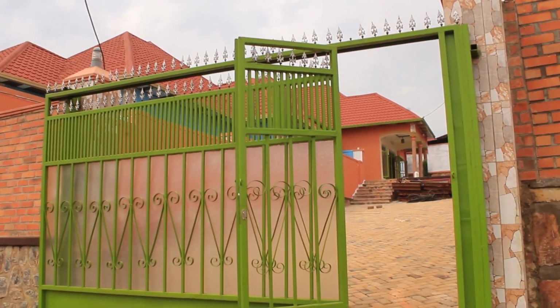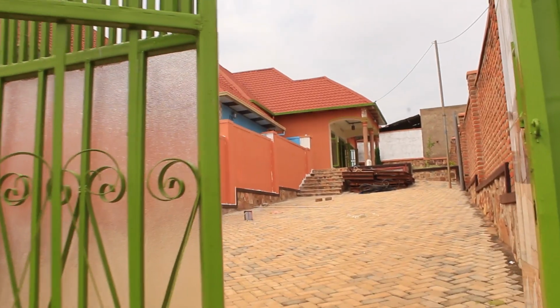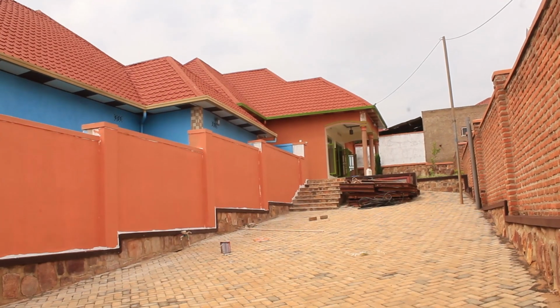Today we're in Kicukiro in a place called Muyange. We are visiting this brand new house. This house is really beautiful. It sits on a plot of 365 square meters. It has a large parking of about 6 cars.